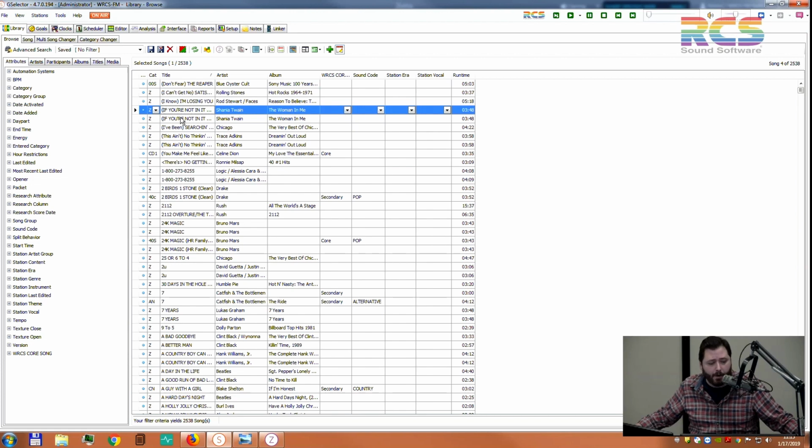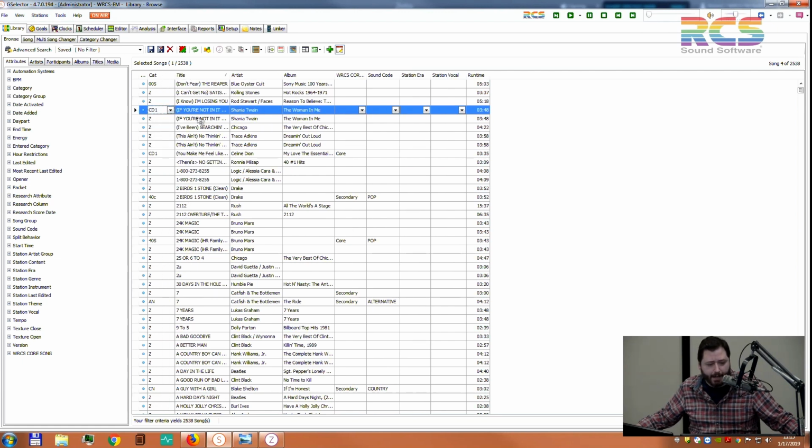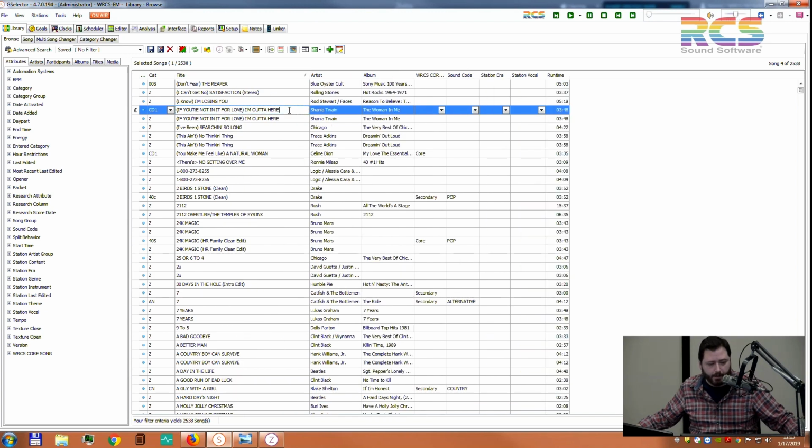If I wanted to change the category, I can simply click on this icon here and change it to, we'll just say, my CD1 category. And that is changed. If I have to change the title of something, I can merely go in here, go to the very end, and I'll just put my usual test on there and hit enter, and that's all good.